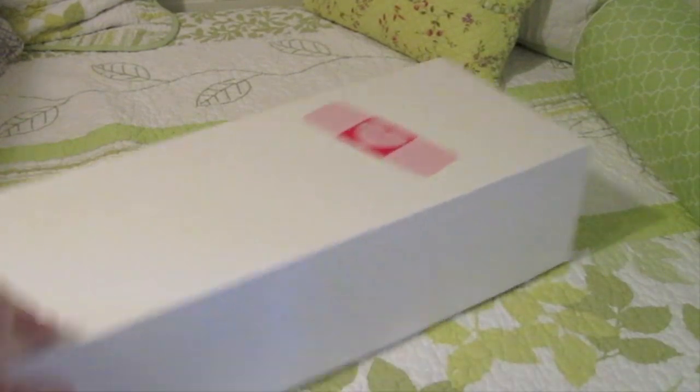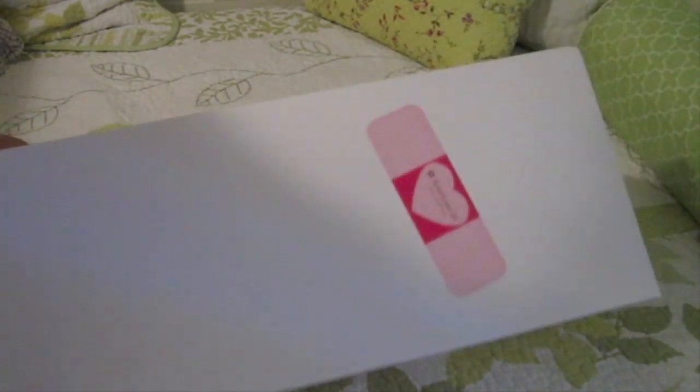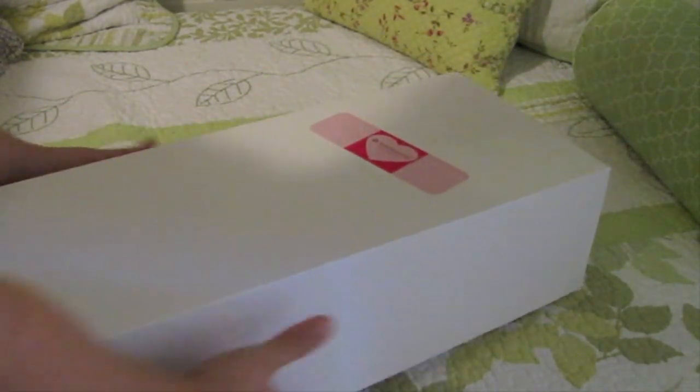And so, this is what it looks like. It's just white. I'm sure you guys have seen it before with a little band-aid. This is American Girl Doll Hospital.